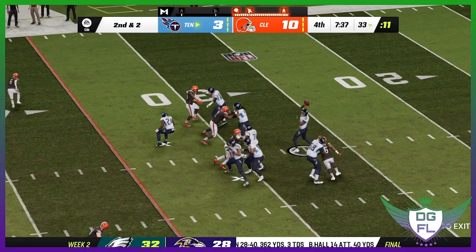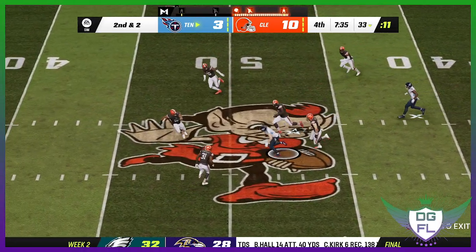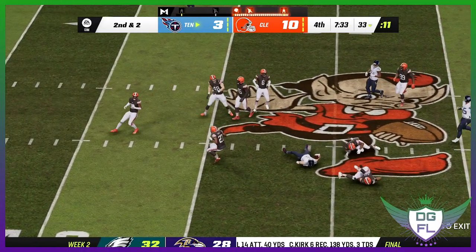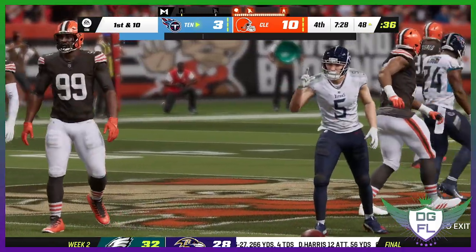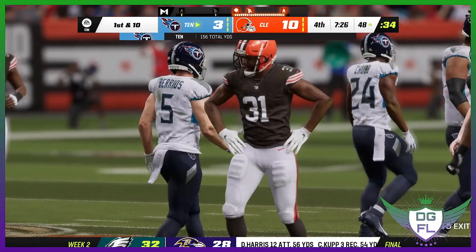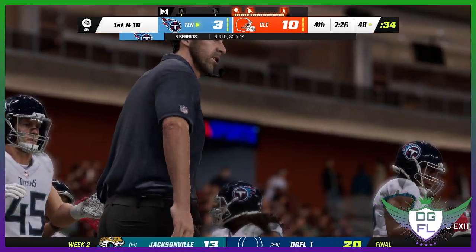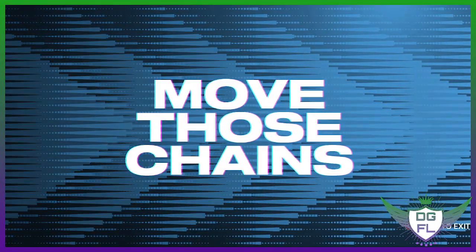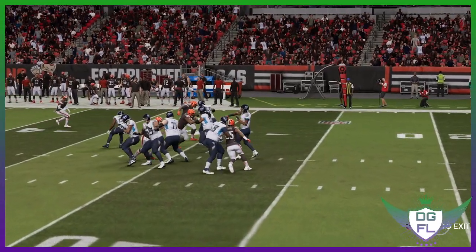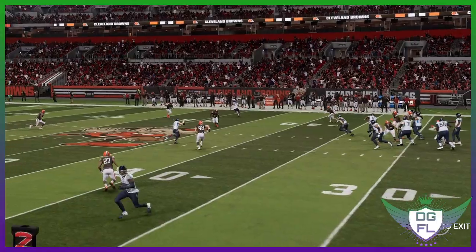Jameis to throw it. And he'll complete this one to Berrios. And they're able to work this across midfield to the 48. I like the design that we're seeing right there. This is what they need. Down by a touchdown here in the fourth. They just need to keep working their way downfield. And when they see openings, take their shots.